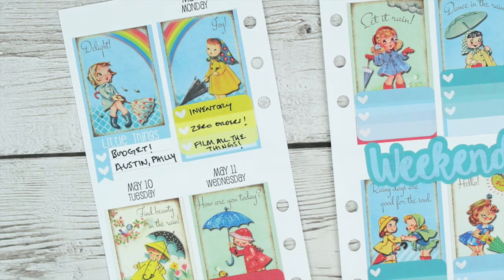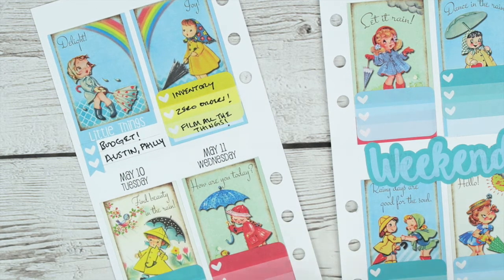I might actually film a little mini haul from Little Miss Papery and Scribble Prints. I got their monthly mystery kits, so really excited about those. They're both gorgeous. So anyway, Tuesday.